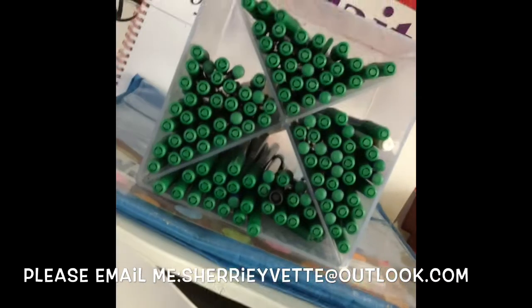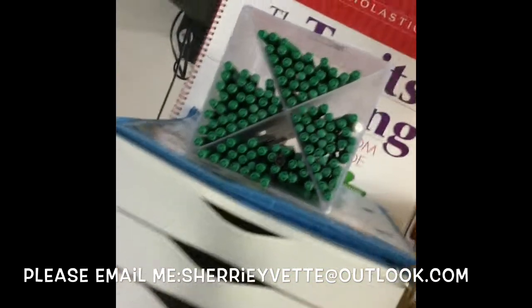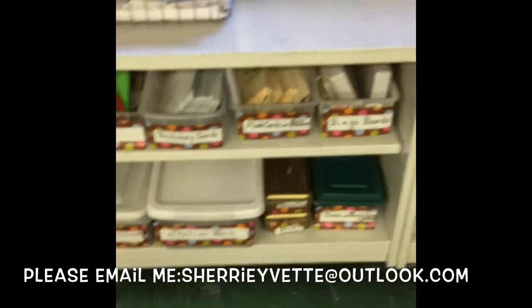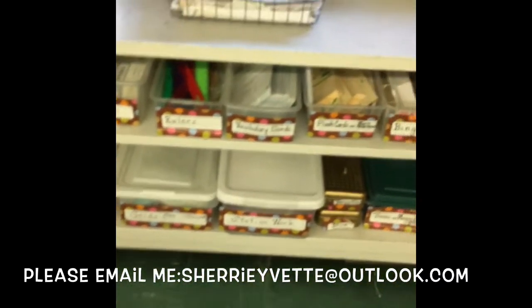And how did I get an abundance of pens? My friend works for a bank and they were gonna throw them out. I said, no, give them to me. So I love free, if you haven't already noticed. So there's my organization of all of my math manipulatives and all that good stuff.